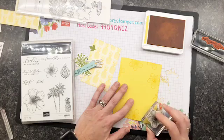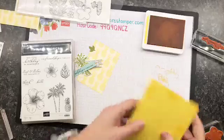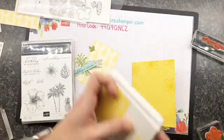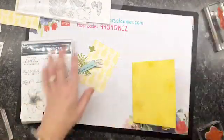Okay, and then here, I just try and kind of keep these. I don't want them all lined up the same. Okay, so we're going to go in there, slap that on. Now, this is not on the sample in the catalog. I just don't like naked card bases. For obvious reasons, people. Come in here.